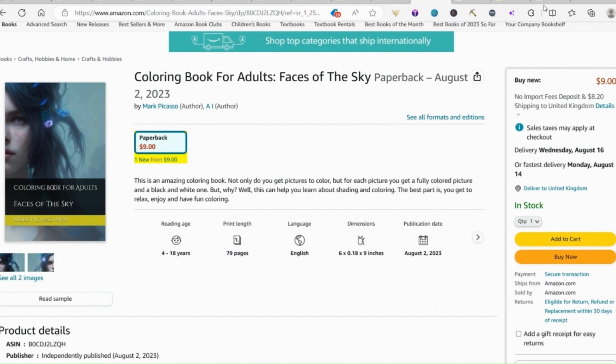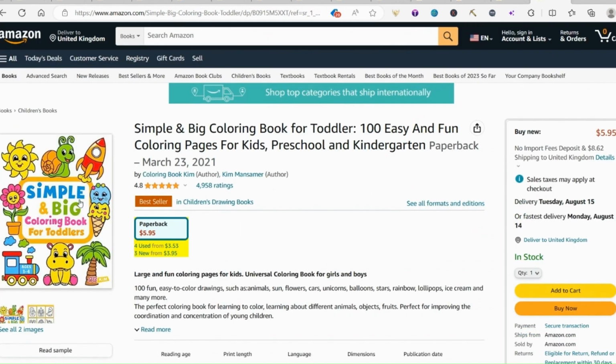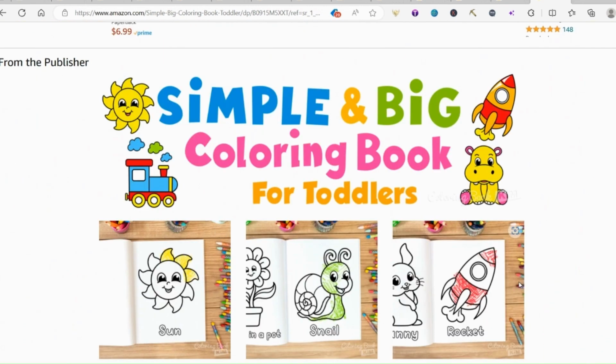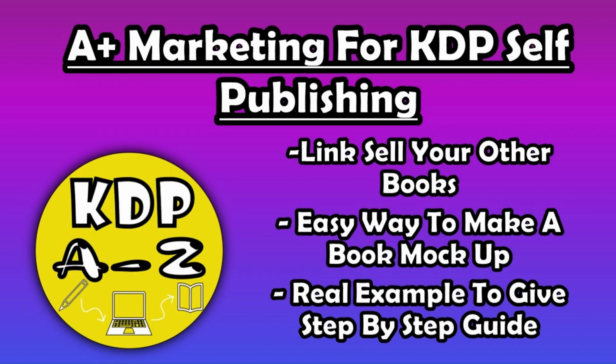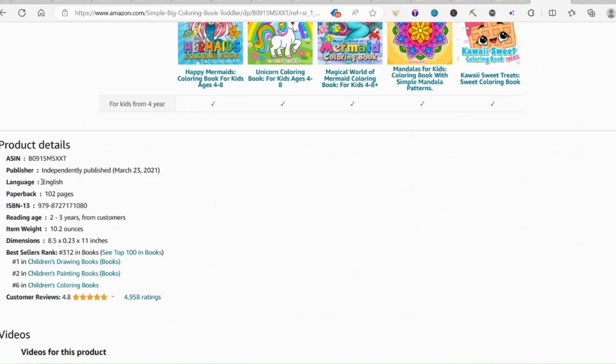Whereas in contrast, this one, which is doing extremely well, has good detail. It's very clear that it's a colouring book. It's made good use of the A plus content. Now, if you haven't seen my video about A plus content and how to make it, it is a free option for you to do, and it really does help push your sales. So do have a little look at that video. As you can see, this one was also independently published and has got over 5,000 ratings. So that is a book that is doing extremely well.